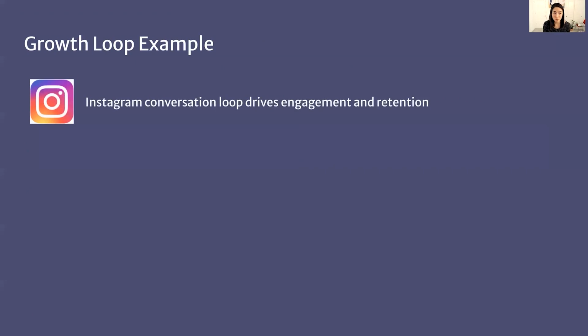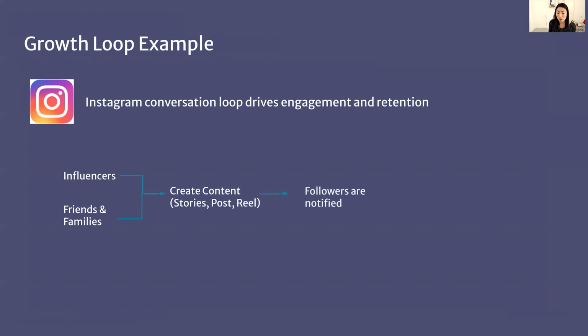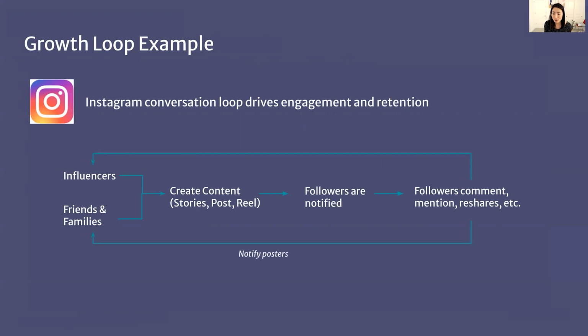I'm going to take Instagram, for example, to illustrate what a loop is really about. There are lots of influencers, friends, and families on Instagram, right? They will create content on Instagram. They create stories, posts, and even short videos, reels. Then Instagram sends notifications to the followers of these influencers, friends, and families. And when followers comment, mention, and reshare the content, Instagram will notify the posters, right? So the influencers, friends, and families will also be notified, and it drives them to come back to the Instagram platform. You see that when users take an action, it becomes the output for other users to come back to the platform.